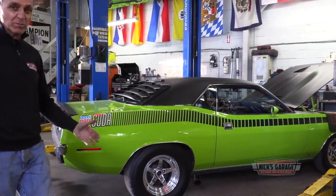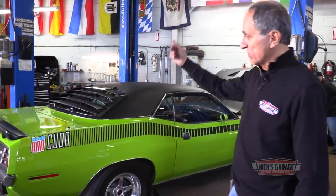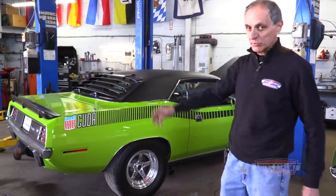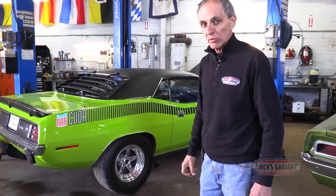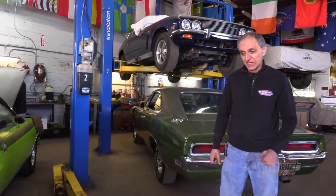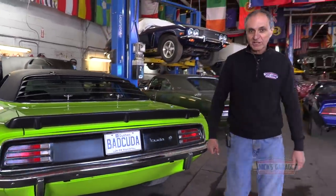It's not a real AAR Cuda, it's a tribute, but this is what he wanted. That's the look he likes. He wanted a double air hood, double air stripes, vinyl top, and of course the rear deck spoiler. After all, when you cruise with this car, it's one mean machine going down the street. This guy, John, doesn't baby the car. Let me tell you, he kicks it, beats it, and drives it hard like I do with my Challenger.